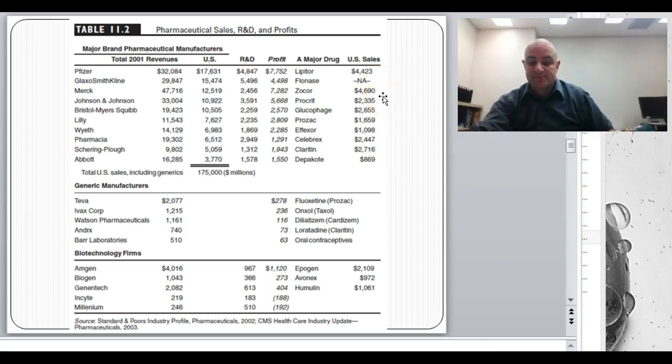Now, this is the brand name. The other side of this is the generic. The generic pharmaceutical manufacturers are the ones who basically copy what the brand name manufacturers did. They look at it, try to figure it out, copy it and make a cheaper version. So they're not putting the same money into research and development.